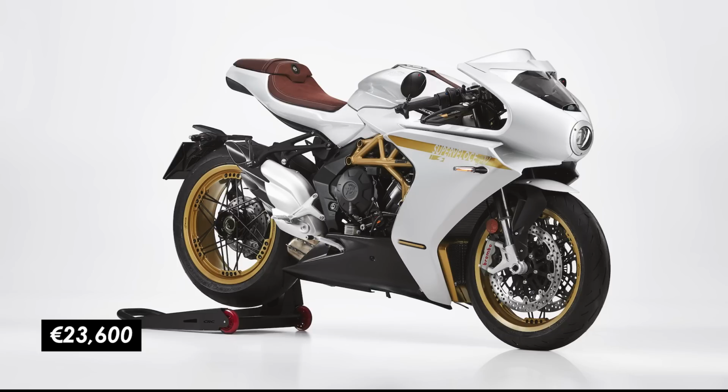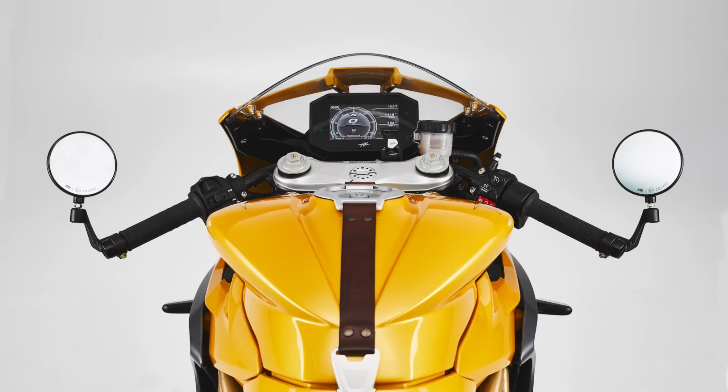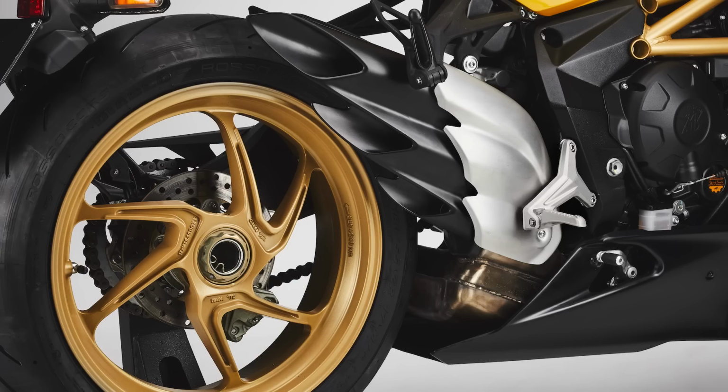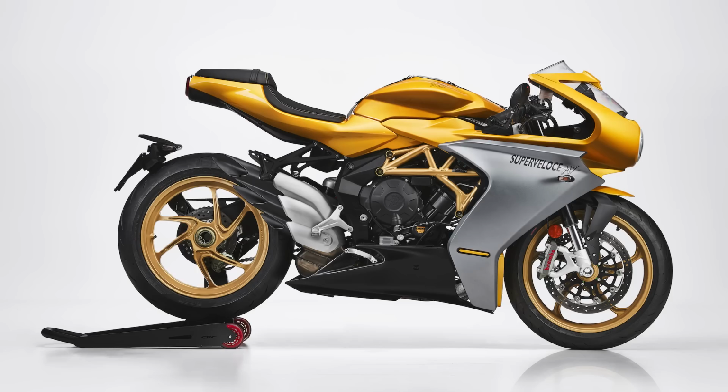As always, I'd love to know what you think of it down in the comments below. Would you go for the yellow? It's got to be the red for me, but perhaps there's someone out there who likes to stand out, and the yellow does exactly that.